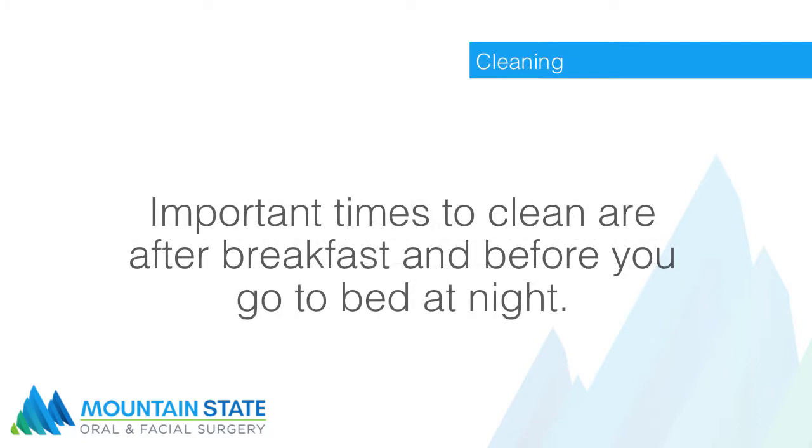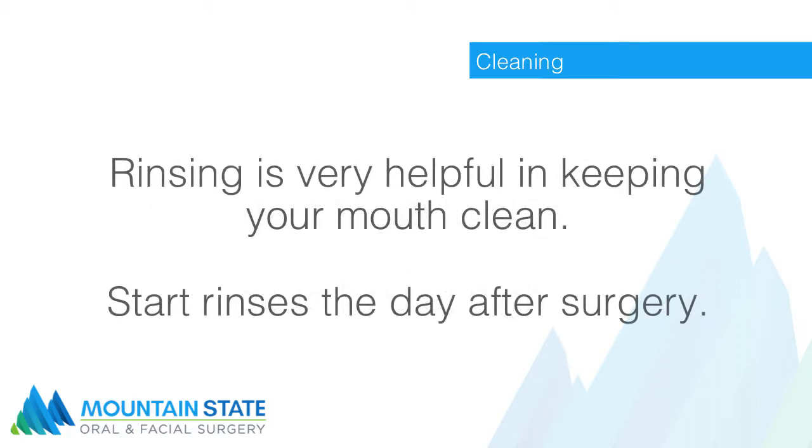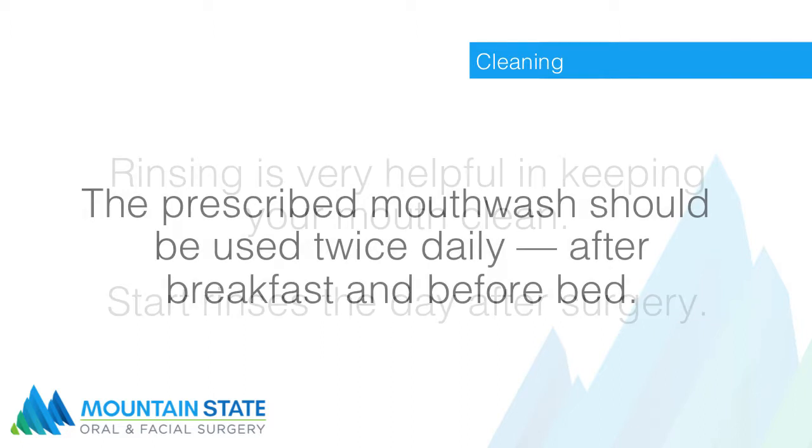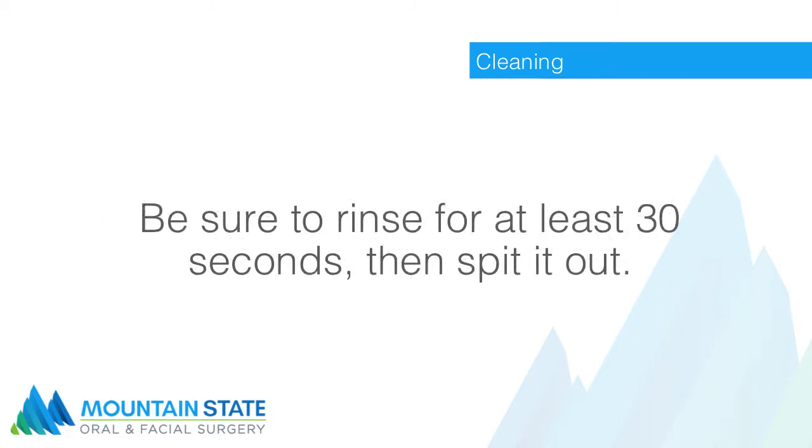Cleaning. Important times to clean are after breakfast and before you go to bed at night. Rinsing is very helpful in keeping your mouth clean. Start rinses the day after surgery. The prescribed mouthwash should be used twice daily, after breakfast and before bed. Be sure to rinse for at least 30 seconds, then spit it out.